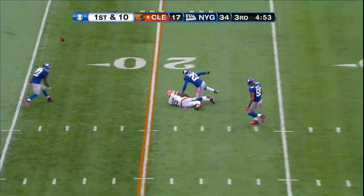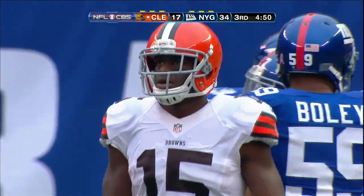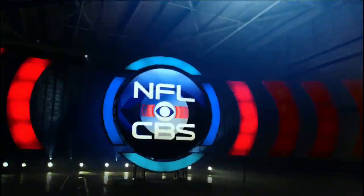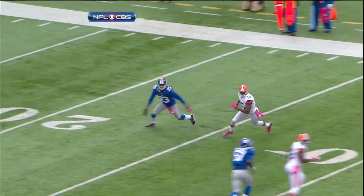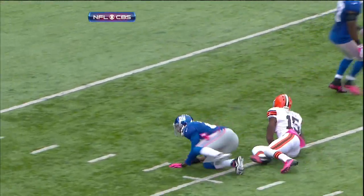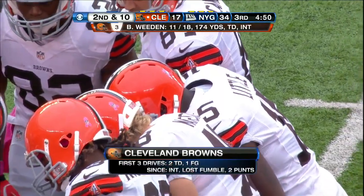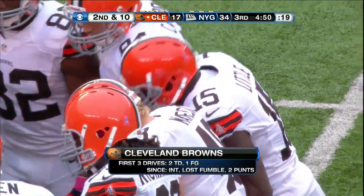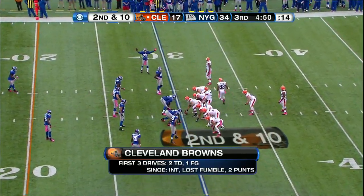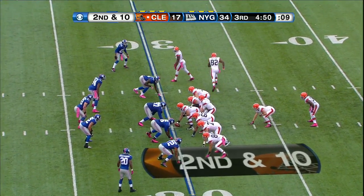Weeden on the slant, incomplete through the hands of Greg Little, who has been under fire for the dropped passes that he's had. Well, he had a lot of drop passes last year in his rookie season. Take a look at this one. That is certainly a catchable ball. Now Corey Webster is right there with him and has a hand on it, but still that was a pretty good throw from Weeden. A lot of success early, and since then, zilch. 2nd and 10.